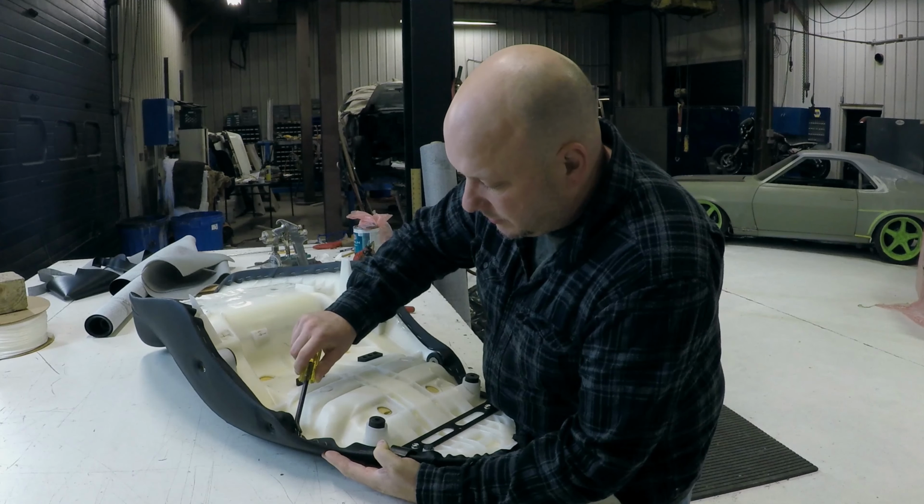Whenever you're removing staples, if you're in a hurry, you can do it one way, but you want to save the cover. If you try to take a staple off and press down like that, you put rips around the edge of the seat, so you definitely don't want to do that. So we're just going to go through and loosen them up.